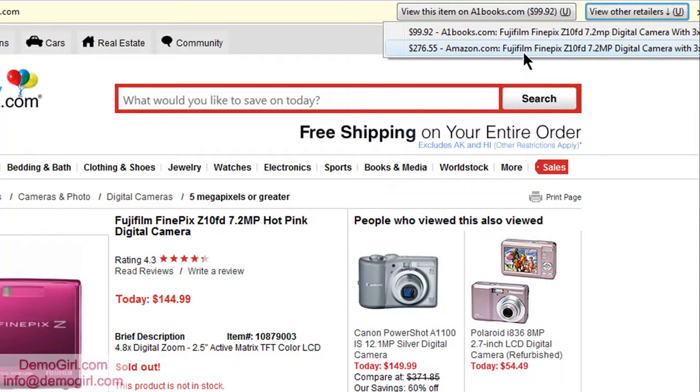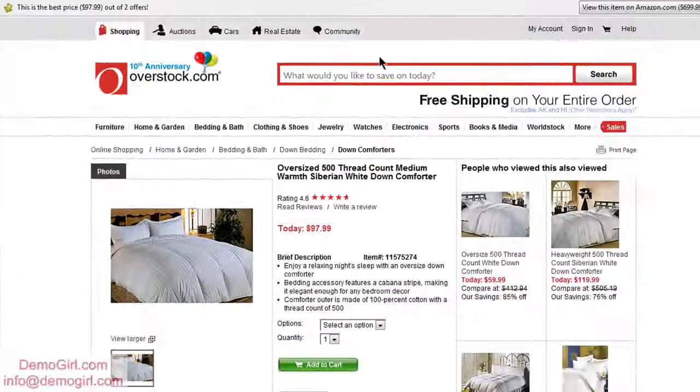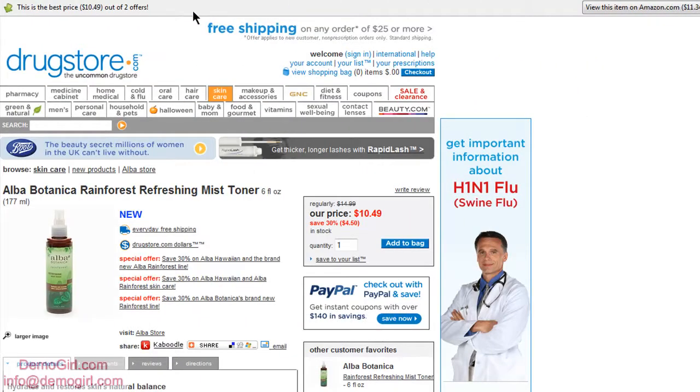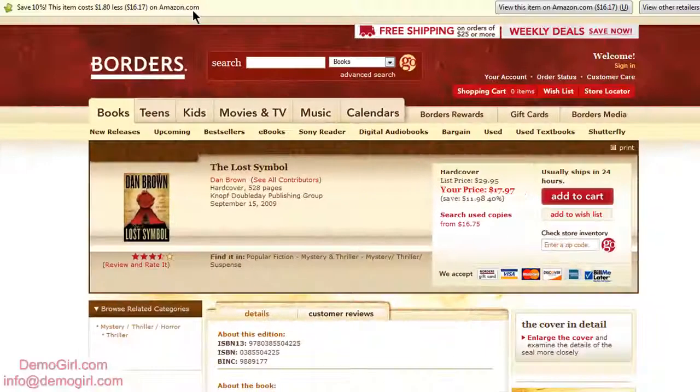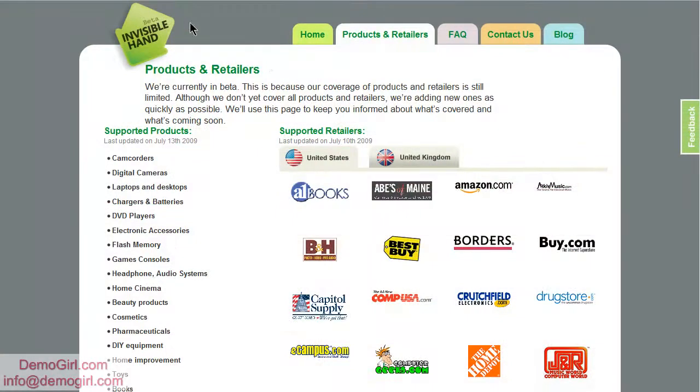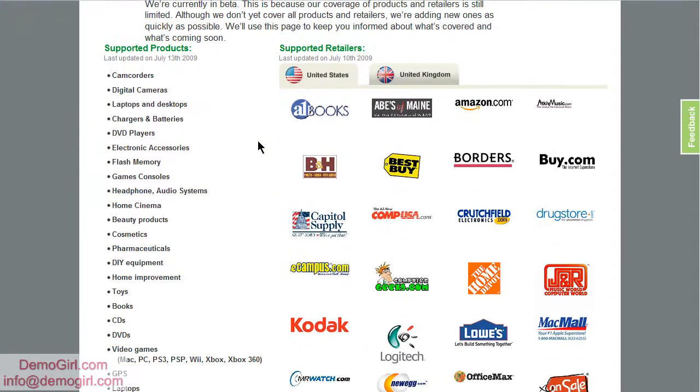InvisibleHand also works for other things like bedding and beauty products, and this is telling me it's the best price, and even books. Check out the website to see what retailers are included in the InvisibleHand comparison. So far, it's been working great for me.